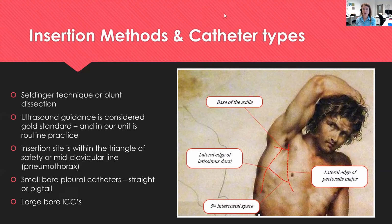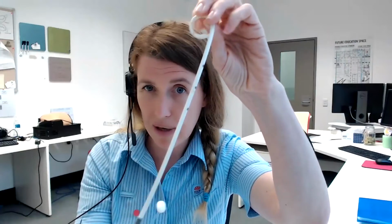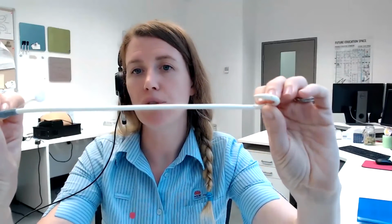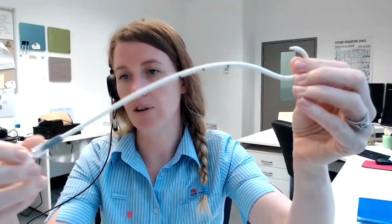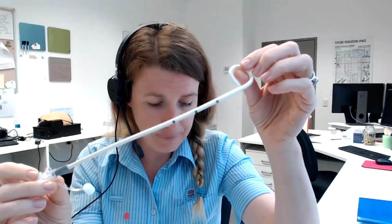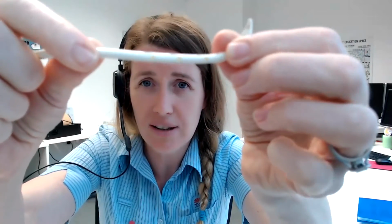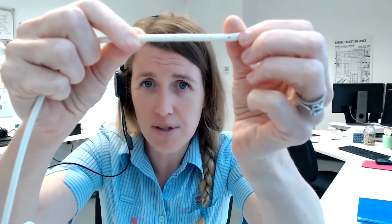So I'm just going to stop sharing just for a second so you can see some different catheter types that I have here. So this is a small bore pigtail catheter. You can see it's curled, hence they're called a pigtail catheter. So that's quite small. I don't have it on here, but maybe an 8 French. That would be quite commonly used for an accumulation of air, so a pneumothorax, sometimes a pleural effusion, although you do find, because the holes, let me hold that up and see if it will focus on it, the holes on it are quite small.